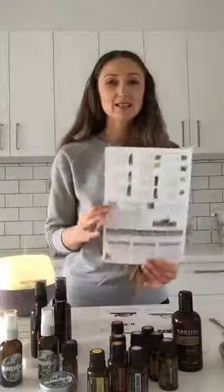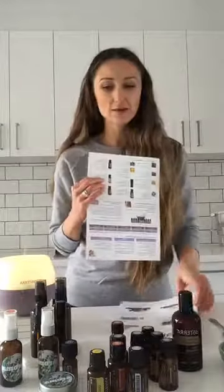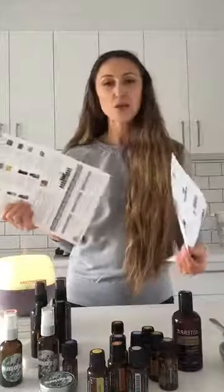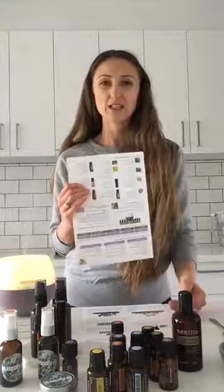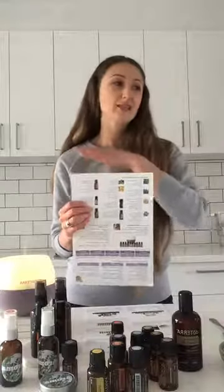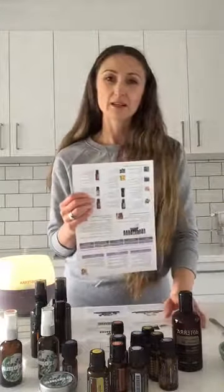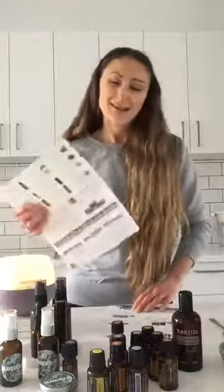So the best value way to get your hands on these oils is there's two ways you can do it. You can pay $35 to get a wholesale account and access your oils for the same price I do, the same price pretty much everyone in doTERRA only pays wholesale price, because why would you pay retail?